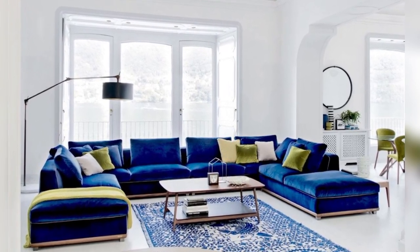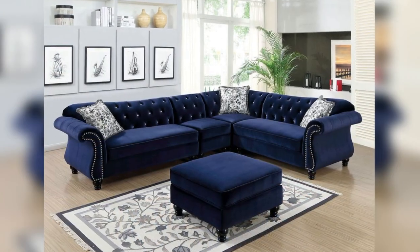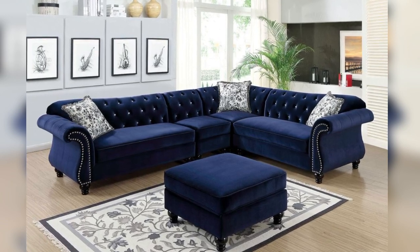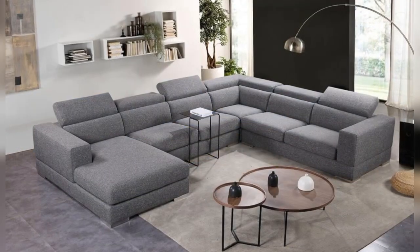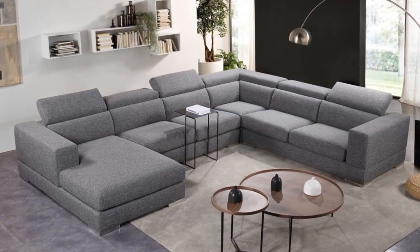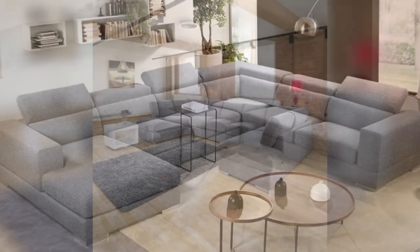Experiment with the number of pieces in a sectional to determine the right fit for you. While many sectionals have two pieces like a sofa and a love seat, consider the combination that has two one-armed sofas and a corner chair in the middle. This style partitions your living room into zones, resulting in a pleasing sense of symmetry and style.